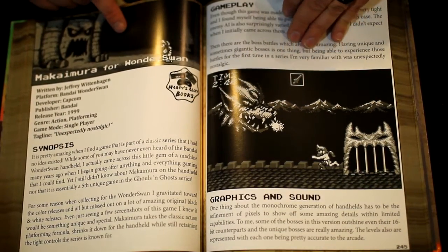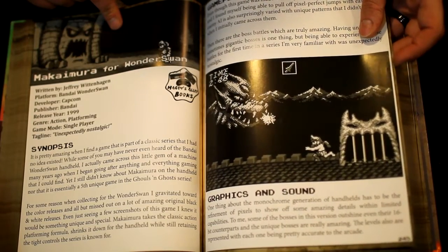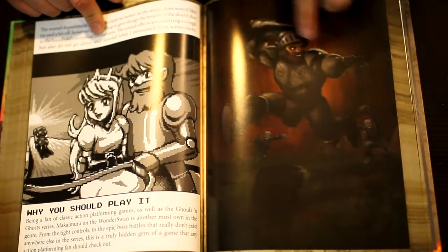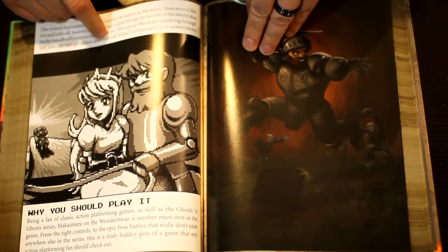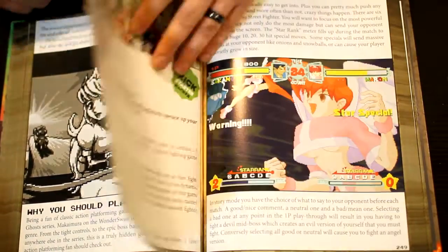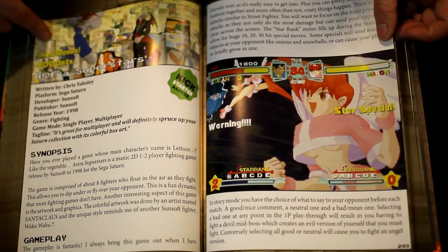This is Ghouls and Ghosts on the, what, Game Boy? No, the Wonder Swan, right? Yeah, Bandai Wonder Swan. Yeah, I love this. Look at that. That's really cool. And this, oh, that's so awesome. That's really, really cool. I'll have to check that out. I don't even have a Wonder Swan, but this looks pretty cool too.